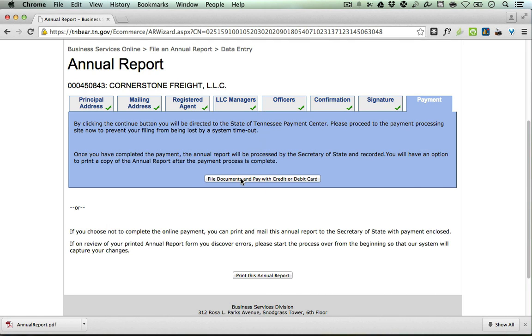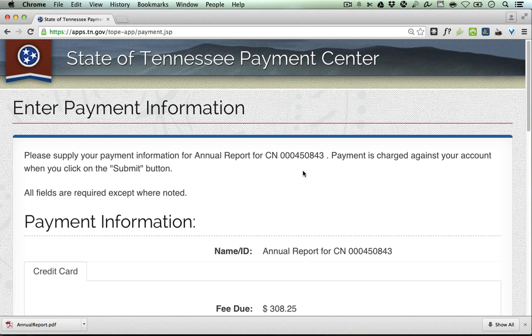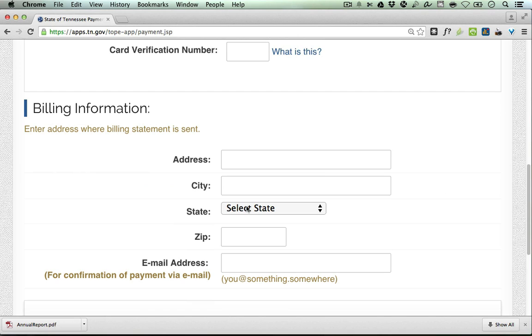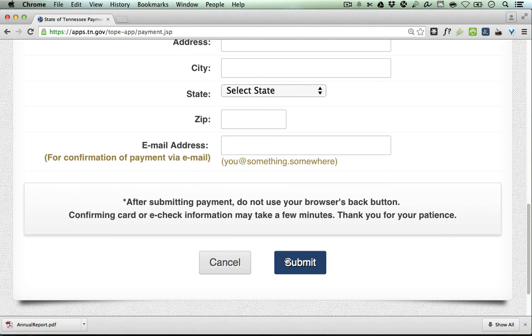Or if you'd like to pay online, go ahead and hit File Documents and pay with a debit or credit card. It's going to redirect you to the payment center. On this page, you're going to enter the name on your card, select the type, enter the credit card number, the expiration date, the 3 digits on the back, then enter the billing address associated with that card, and enter your email for a confirmation of payment. Once you have all this information complete, go down and hit Submit, wait for that to be processed. Once the payment has successfully gone through, you'll be able to download a copy of your annual report.